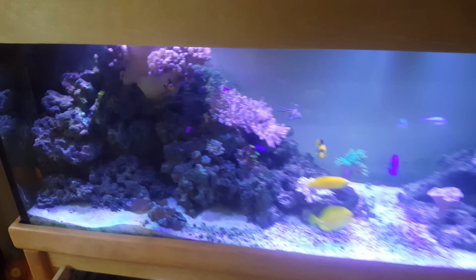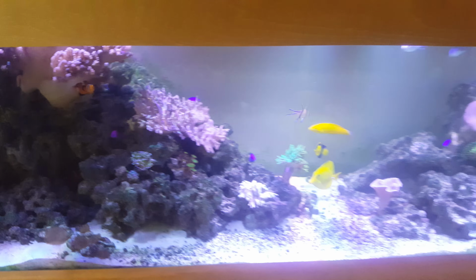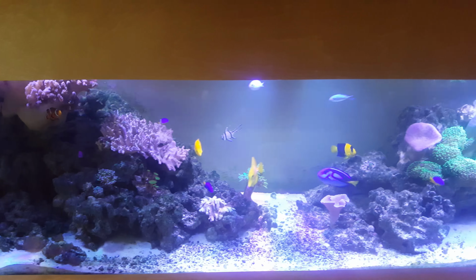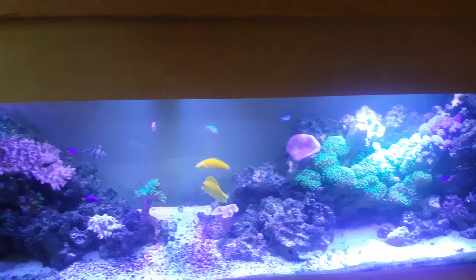I still have my purple dotty back from that purchase from Live Aquaria, and I still have a few of the azure damsels swimming around. And all of my angels and my tangs and everything else are doing good.